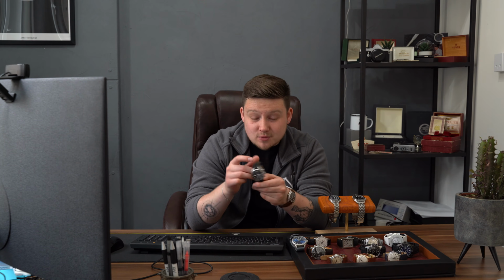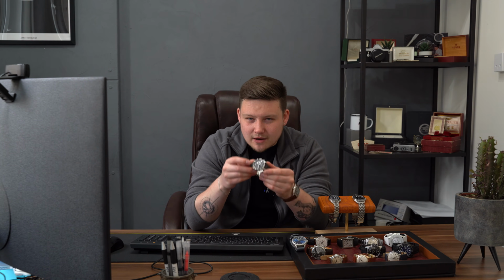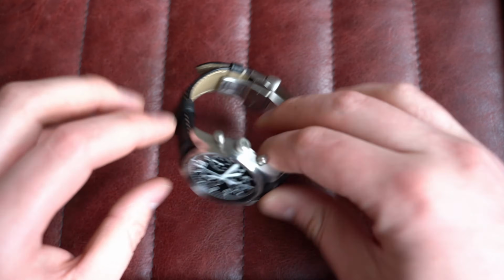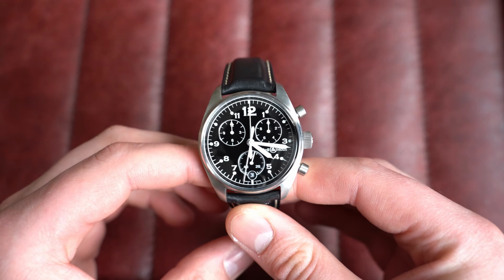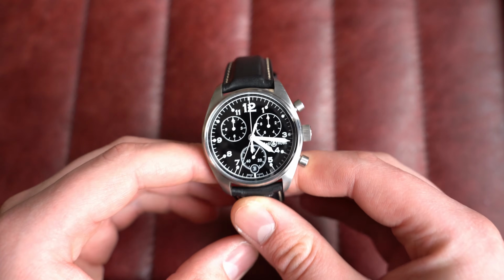From there to a watch you will probably not see around often, and that is this absolutely awesome Bell & Ross, believe it or not, in this case shape. Let's take a closer look at this. Next up is a Bell & Ross you do not see often. Now this is known as the Bell & Ross Vintage 120 Quartz chronograph.